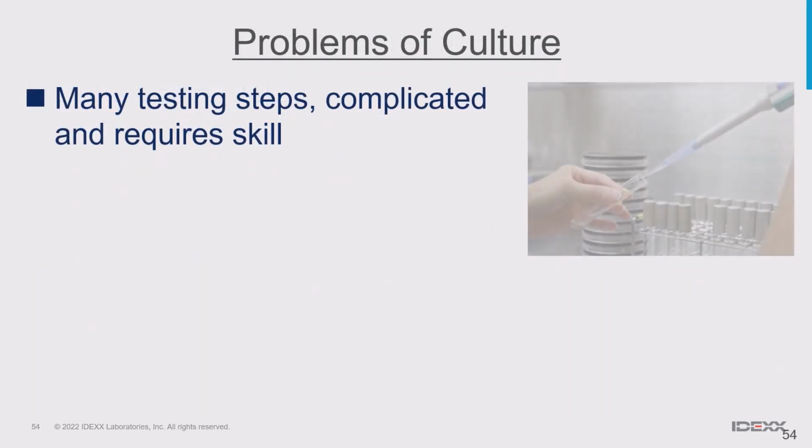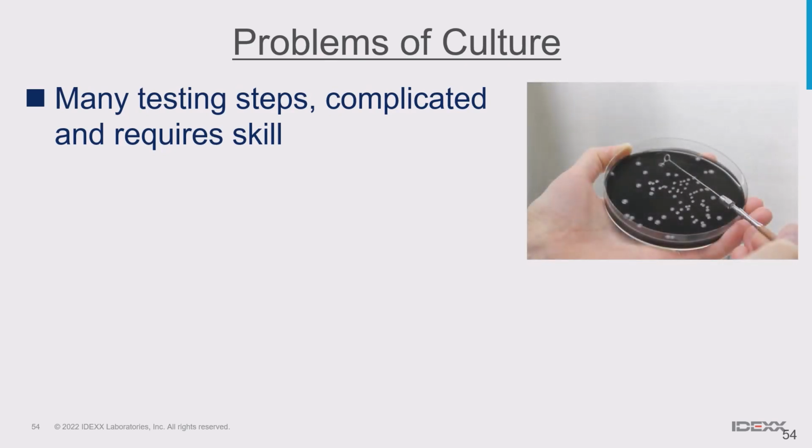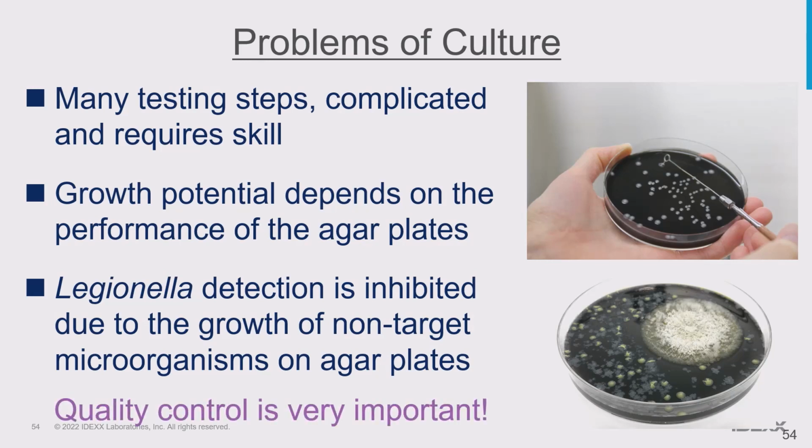The plate culture method also has problems. It has many testing steps, is complicated, and requires skill. Also, growth potential depends on the performance of the agar plates. Legionella detection is inhibited due to the growth of non-target microorganisms on the selective agar plates. As a result, the presence of Legionella may be underestimated. But the plate culture method is widely used because it's a standard method for Legionella testing. So, quality control is very important.